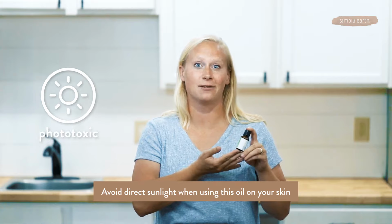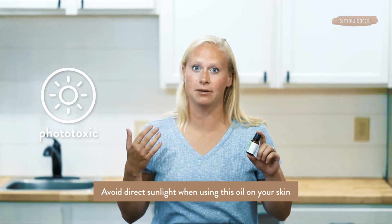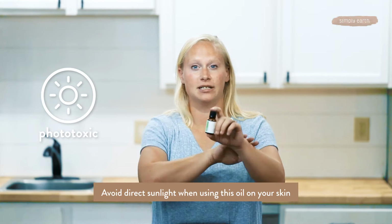This essential oil is phototoxic, which means it can make you more likely to get sunburned if you go outside after using this oil on the skin. So avoid direct sunlight if you've put this oil on your skin.